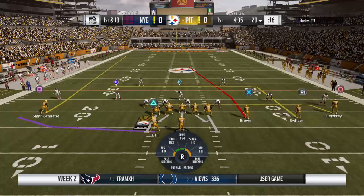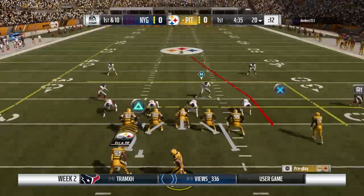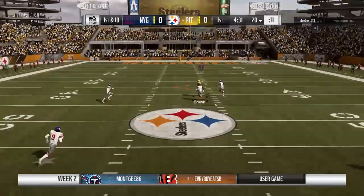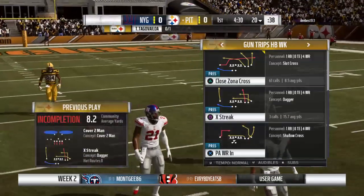Detroit! Detroit! All right, here we go. Green 39! Green 39! Hot! They'll come out throwing here to start the drive. Oh, he's going to take a shot right away. That's going to be knocked away and incomplete.